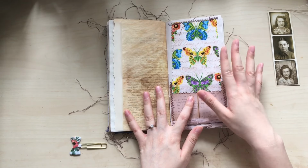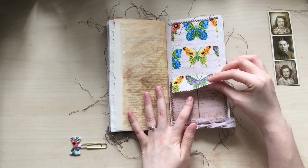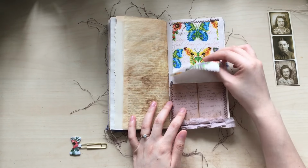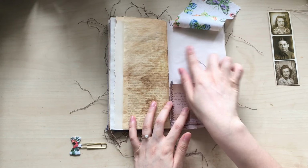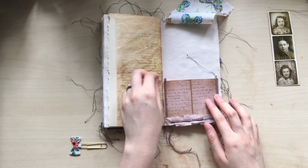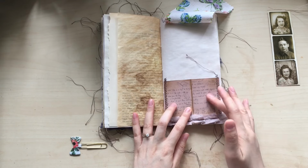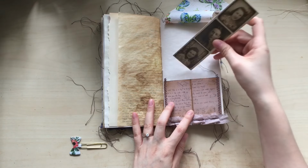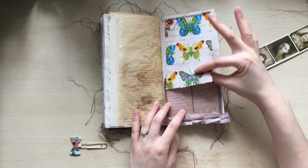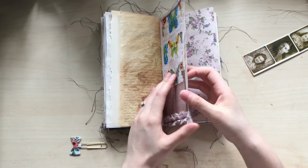It's inspired by Nancy. It's a fabric about all the butterflies, and I just love this pattern so much, and it's blue and lilac as well. So I decided to put it in here so you can have spaces to journal. And this is actually a draft printout from Beatrix Potter. I found it online, on Pinterest as well. So I just made it into a pocket, and I have some silk ribbon at the bottom. So you can hide whatever you want, if you want to put something in here, you can put it in here as well.